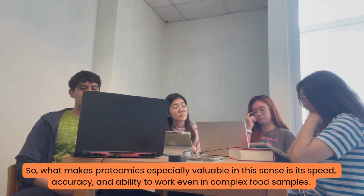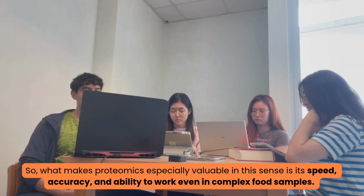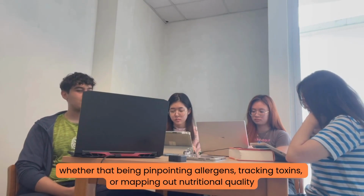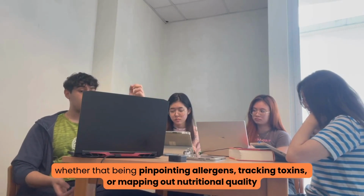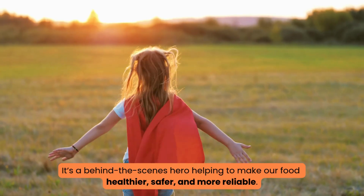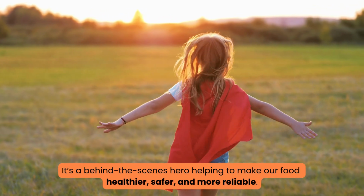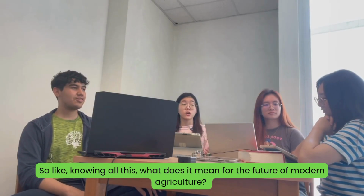Oh, I see. Yeah. What makes proteomics especially valuable in this sense is its speed, accuracy, and its ability to work in complex food samples, whether that be pinpointing allergens, tracking toxins, or mapping out nutritional qualities. It's a behind-the-scenes hero that helps make our food healthier, safer, and more. So, knowing all this, what does it mean for the future of modern agriculture?